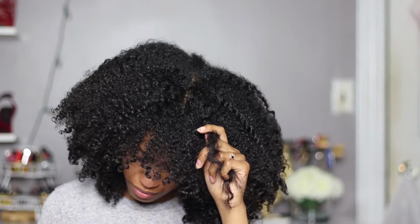I would like to have believed at this moment that my hair would dry and change, but I kind of felt like it wasn't. So I'm going to show you guys a quick fix that I do when I have issues with my wash and goes, and I don't want to have to either retwist it or do it again and feel like it was a complete and utter fail.